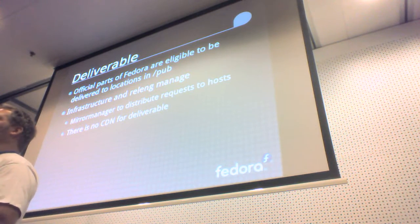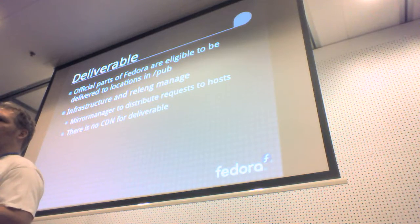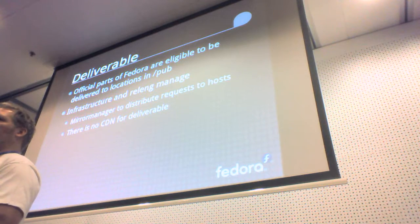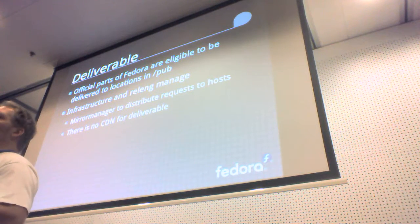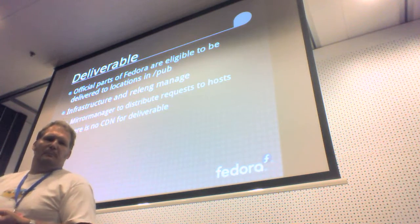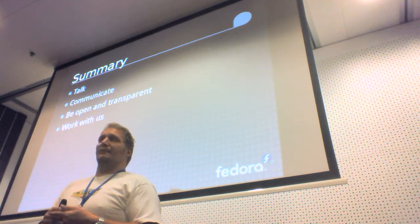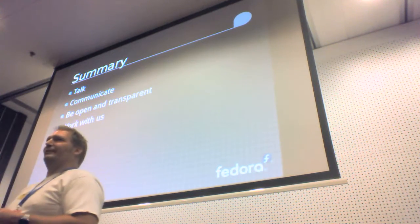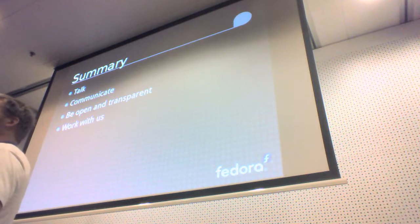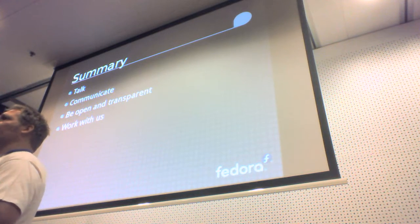So it's a lot of working with people. As much as the technology side of how do you build it, how do you ship it is important, the political side of working with people to ensure that everyone's on board, everyone knows what's needed, is also a critical step. So, quick summary. You need to talk, you need to communicate, you need to be open and transparent, and you need to work with us. They're all essentially the same thing. And it's probably the most critical thing in getting something new into Fedora.